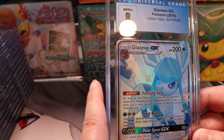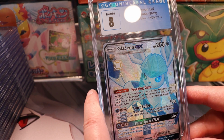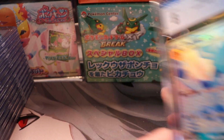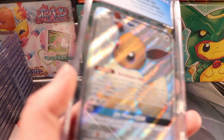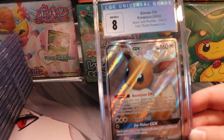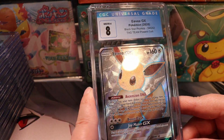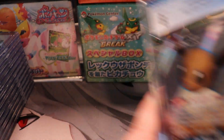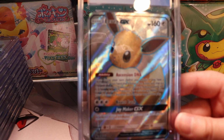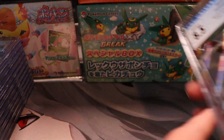Yep, see, here's some of those evolutions I was talking about. We have a Glaceon GX from Hidden Fates. She is a shiny and she is very cute. She got an 8. Here's an Eevee GX. She also got an 8. She is from the Tag Team Power. And oh my gosh, I think it is just super cute. I really do love Pokemon so much. And here's another one. This one got an 8.5. Very cute.